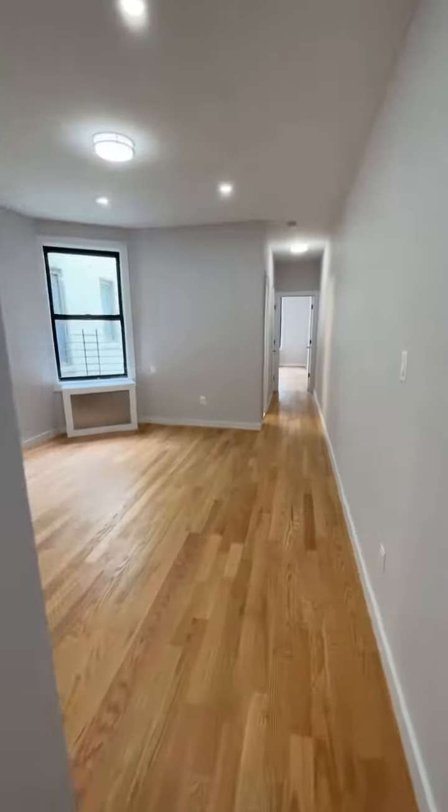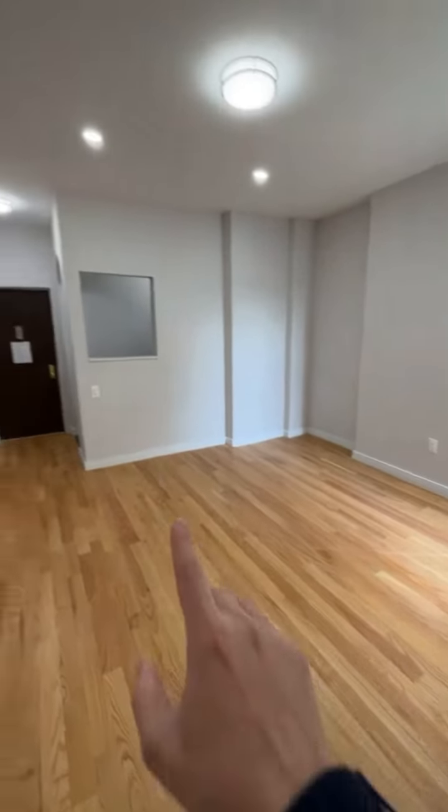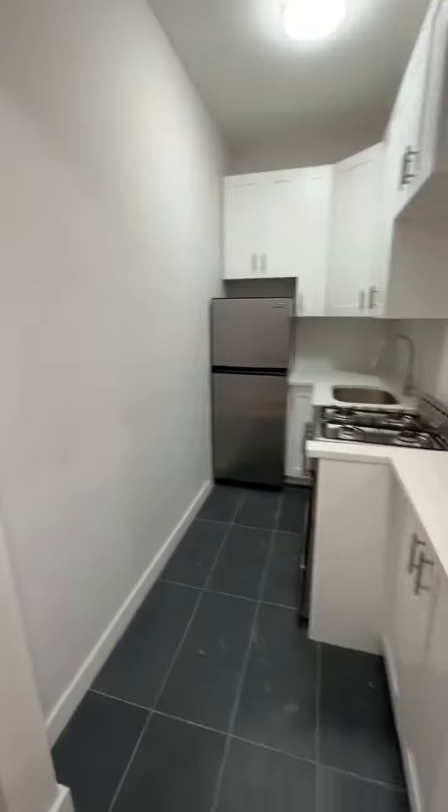I don't usually get a deal where there are almost no complaints, but we just got this building. There's a living room, there's the kitchen. I have just a few minor issues, but for the most part, this is a pretty awesome renovation.